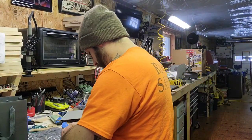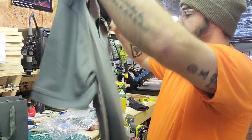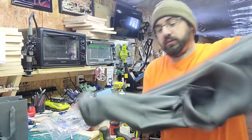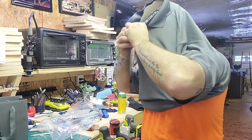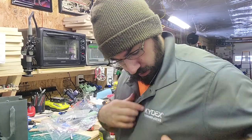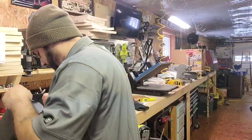I like swag. I like shirts. Oh, and it says Kydex on it. Oh, absolutely. We're throwing this guy on right now. Gotta undo the button. I'm just so excited, guys. There we go. Oh, Kydex thermoplastics, like a glove. Apparently the shirt's cold. Oh, I like that. What else we got in here?